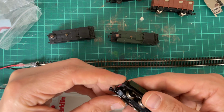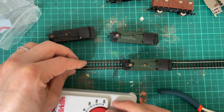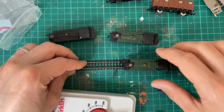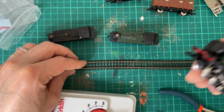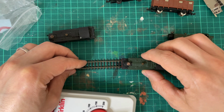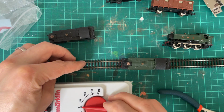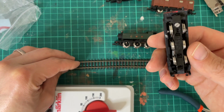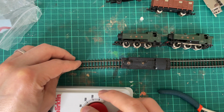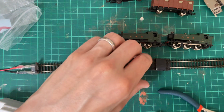So this one here has something happening. We have a free spinning motor in this one. The second one, with the very jiggly wheels, does absolutely nothing. And the 3rd one as well, absolutely nothing. Well, this wasn't a great purchase, I have to say.